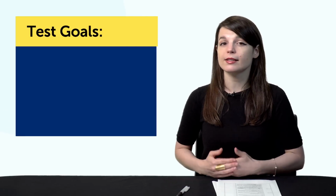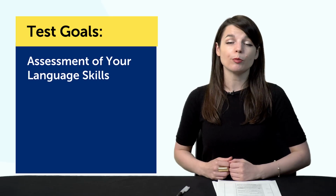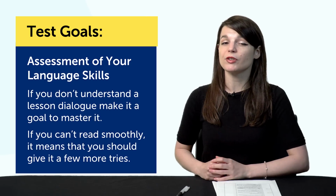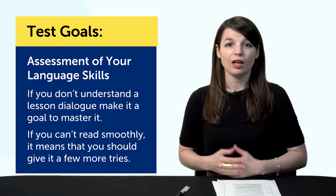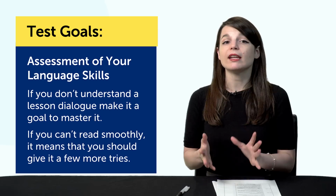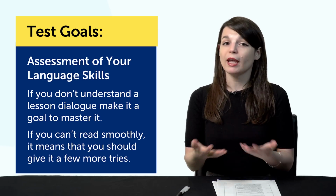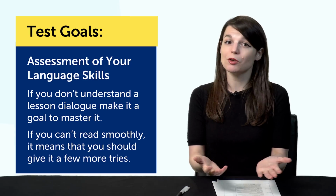Again, remember, with all of this, the goal here is not a pass or fail result. The goal is to get an honest assessment of your language skills, what you know and what you don't know. If you realize that you're mispronouncing a certain word, you'll know how to correct it. If you can understand only 50% of a lesson, well, that means you should review it until you get to 100%. If you don't understand a lesson dialogue at all, which is where most people get intimidated, make it a goal to master the dialogue. Give yourself a goal to aim for. And if you can't read as smoothly as you had hoped, all it means is that you should give it a few more tries until you're better.